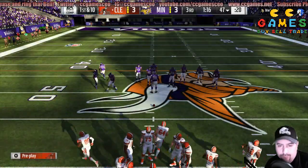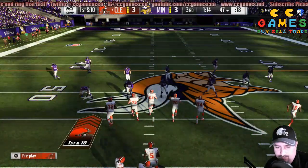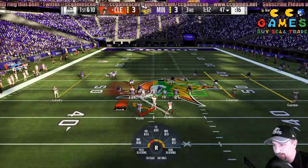Keep the sticks moving. Madden 25th anniversary that year was easy to return kicks. Yeah, not anymore.